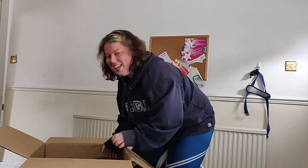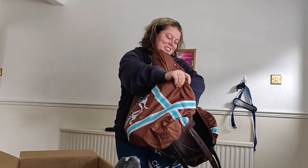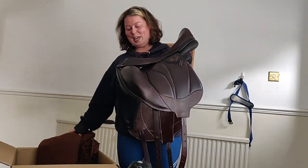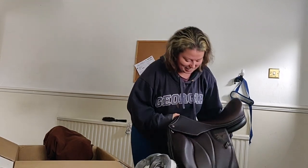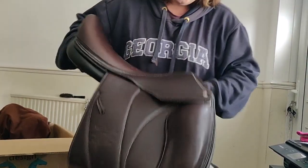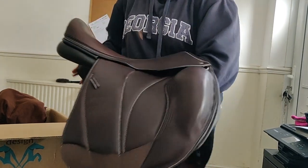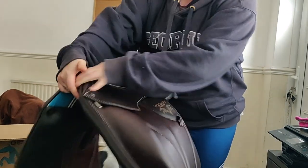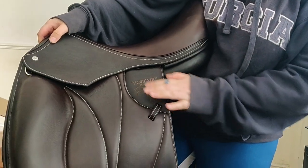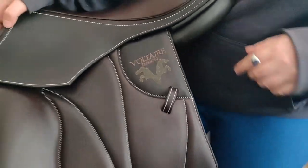Okay. And then here we go. Ta-da! So we've got the saddle. Gorgeous. Hang on, let's get a little bit of a close up. So we've got the Voltaire stamp. Wow. It has like a new car smell. Gorgeous. And we've got little Swarovski crystals here, on both sides, mainly.